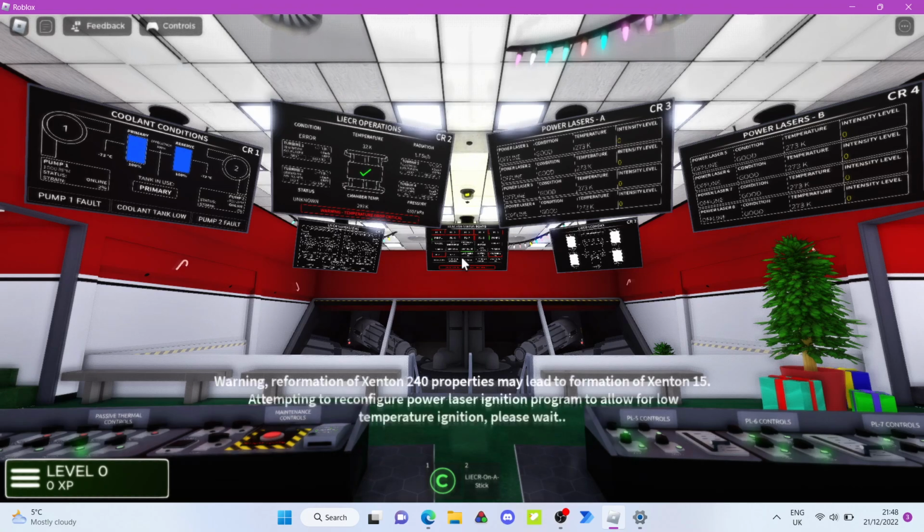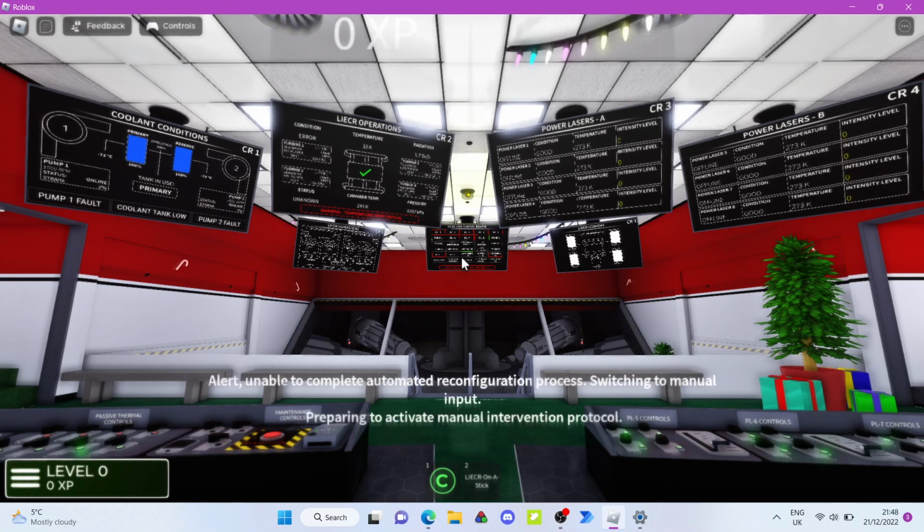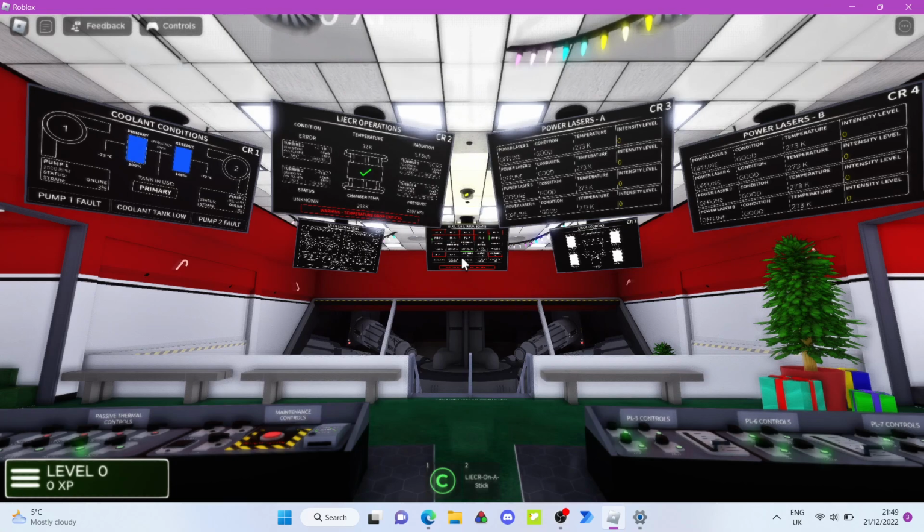Warning. Reformation of Zentin 240 properties may lead to formation of Zentin 15. Attempting to reconfigure power laser ignition program to allow for low temperature ignition. Please wait. Alert. Unable to complete automated reconfiguration process. Switching to manual input. Preparing to activate manual intervention protocol. Manual intervention protocol Delta 13 ready for execution.